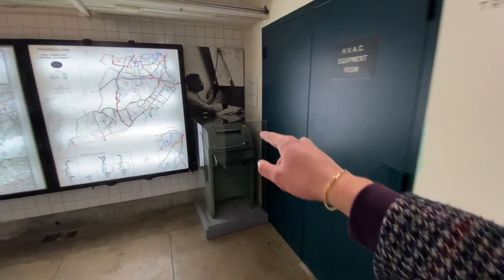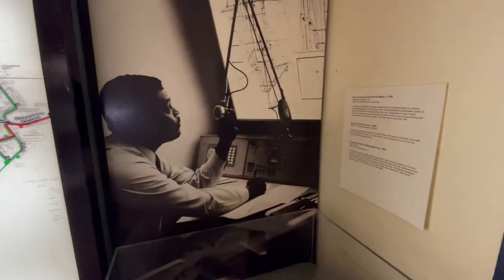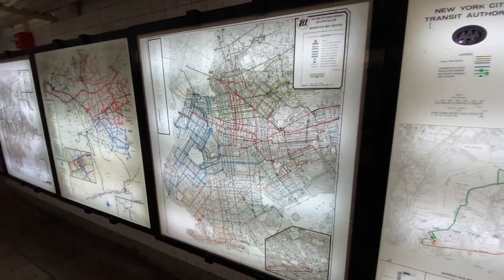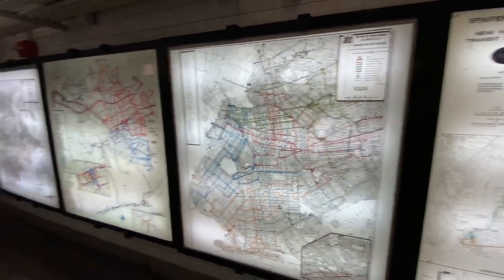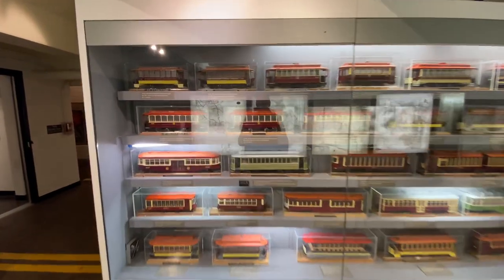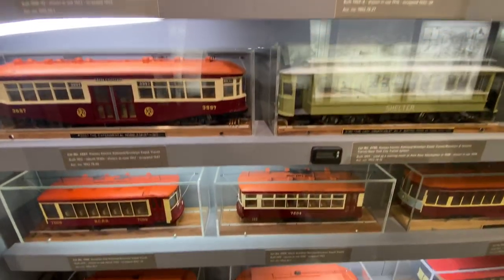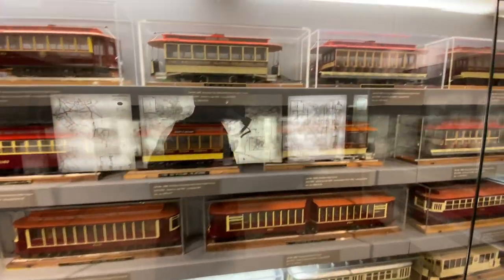Here we have the bus control center using manual type, like this guy over here. Look at that. Oh, that's really cool. The bus system is also very extensive. It's not just the subway. Even though the subway was built in 1904, there was forms of public transportation predating that, namely the streetcars and the trolleys. And here we have all the different rapid transit of Brooklyn that continued to be in use even when the subway was constructed.